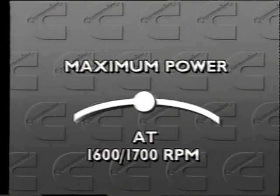In the Command engine, maximum power is achieved well below 2100 RPM. Beyond this maximum power point, power diminishes. So for you to get the best out of the engine, you really need to drive around 1600 to 1700 RPM. It just feels so much stronger there.